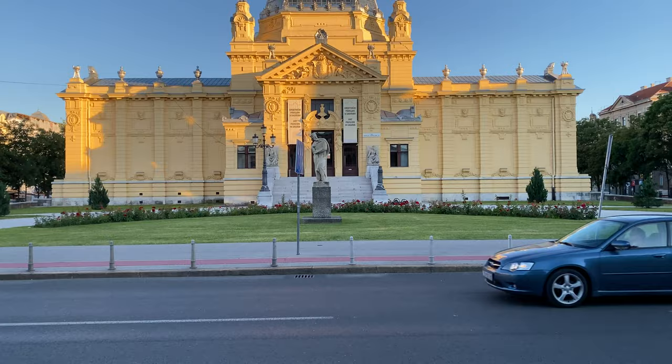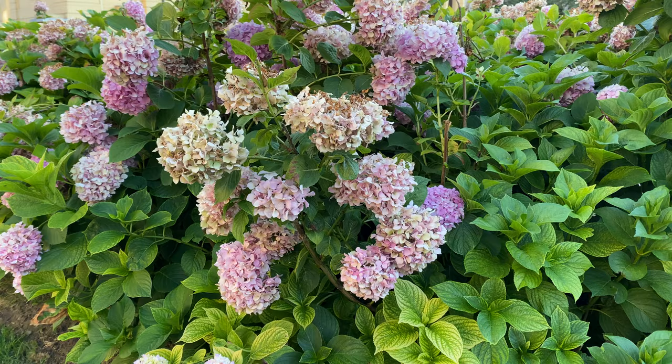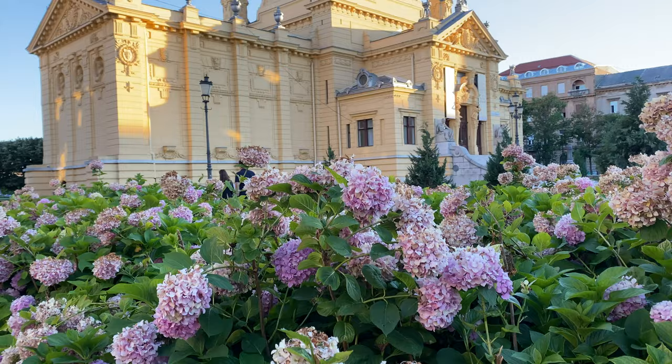So while I'm not in the touristy section of Zagreb, behind me is a gorgeous building, which is the Art Museum of Zagreb. And it's absolutely beautiful, and especially with the sunset on it, magnificent. And they even got this beautiful lawn. Check it out.